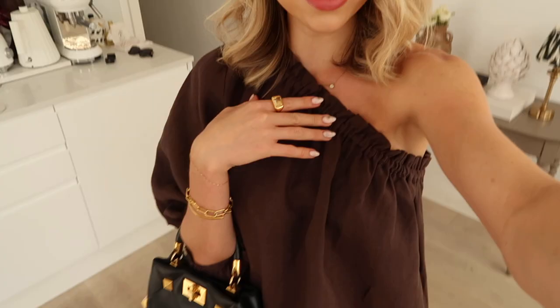And then I've actually styled it for the city, so I've paired it with the Valentino bag that I'm renting, then some All Saints sandals, and then my YSL sunglasses. I've got a Monica Vinader ring on here, Monica Vinader jewelry, and yeah, it's just like a really nice chic summer city look, but also perfect for on holiday. So very excited to get so much wear out of this.